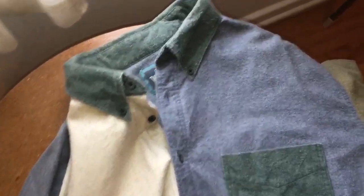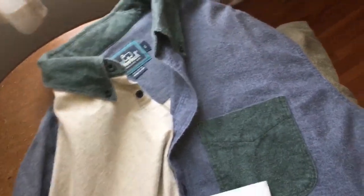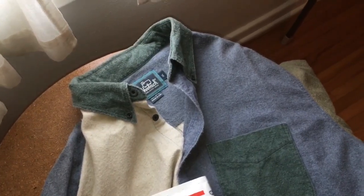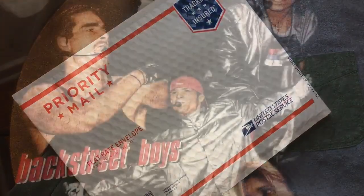Just had another sale come through. This is a vintage Woolrich shirt. Got it at Goodwill for less than $2, and it sold on sale for $17.99. Buyer paid shipping on top of that, and it is going to go in a flat rate bubble mailer.